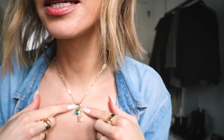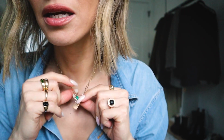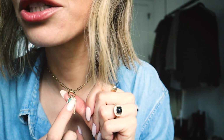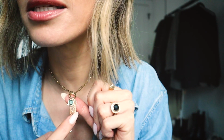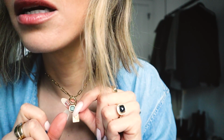I got this necklace in from Mejuri, this paperclip chain, and I really like that it has this circle here. And then this is a pendant from my collection with True Curated. This is from my old True Curated collection. This is the Alchemy one, and this is the Deco. And then I also have an L from Mejuri for my son, Lachlan. I just thought it was really cool.